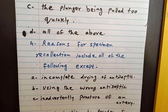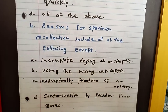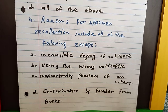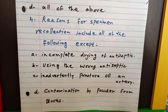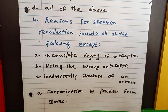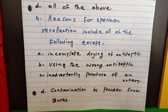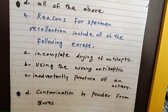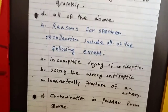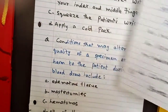Reasons for specimen recollection include all of the following except: incomplete drying of the antiseptic, using the wrong antiseptic, inadvertent puncture of an artery, contamination by powder from gloves. The answer is C. Inadvertent puncture of an artery. It's not a reason for recollection.